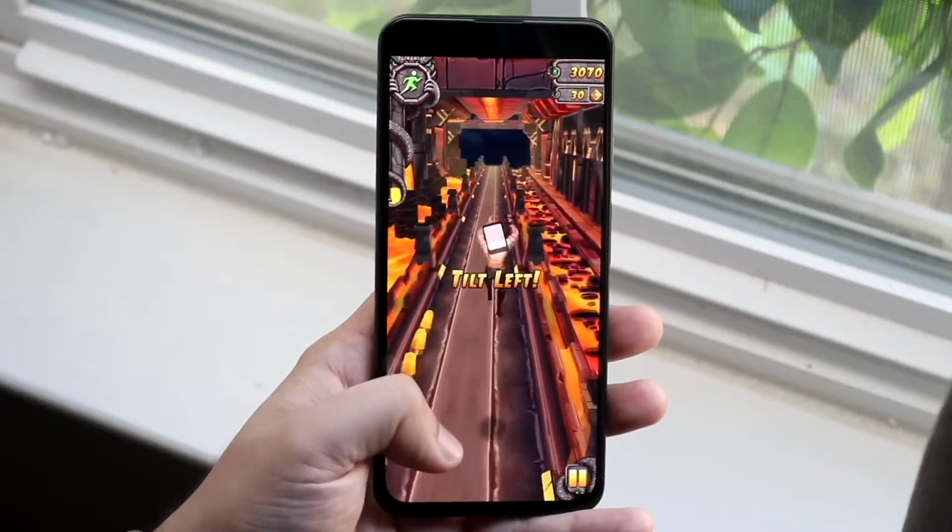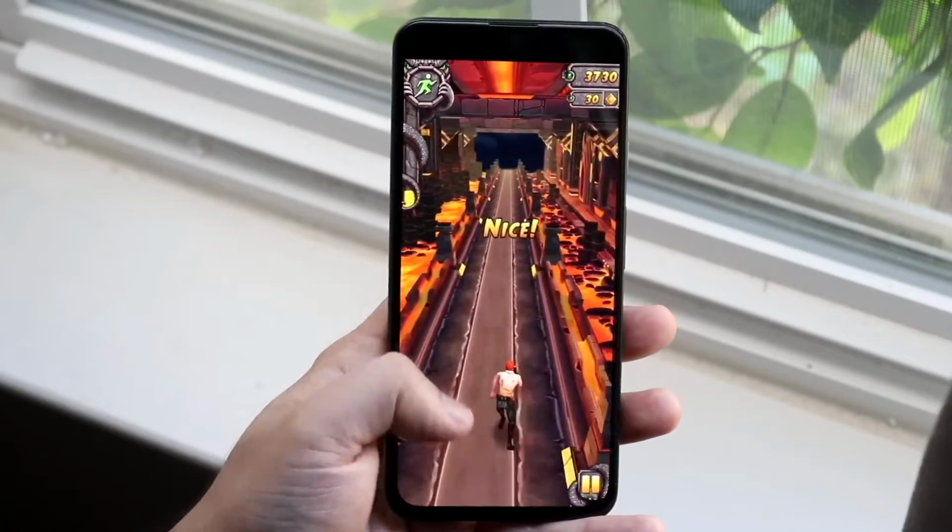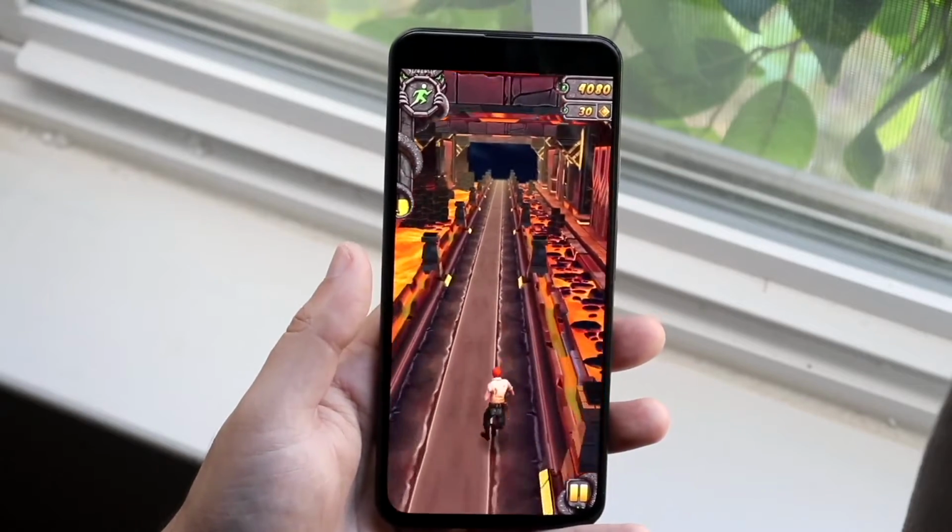120 hertz, no, 90 hertz, like you're going to be getting really good battery life from this thing, and its stock hand rate as well. So in terms of that, pretty good assets there.